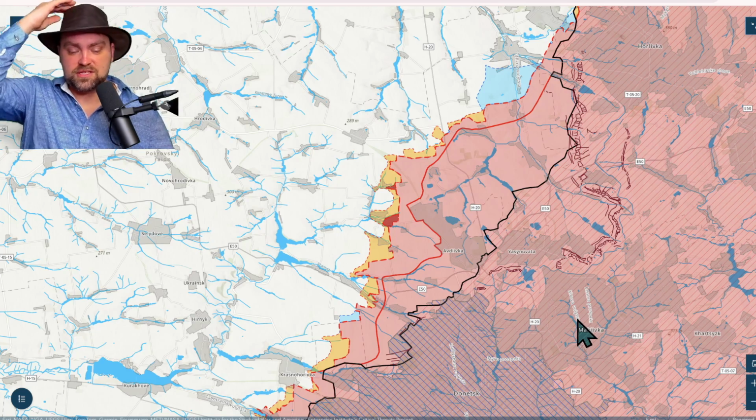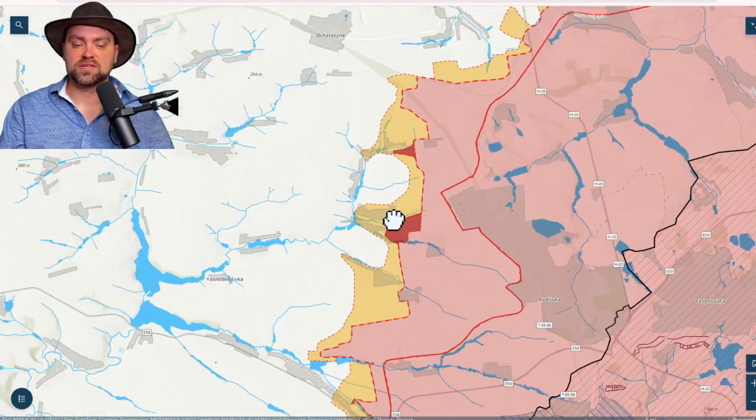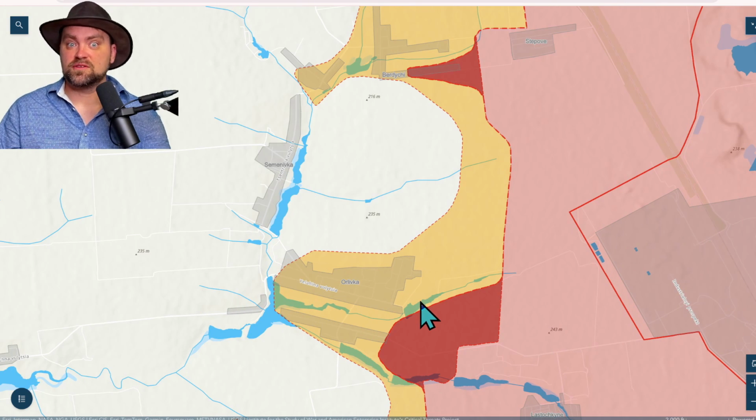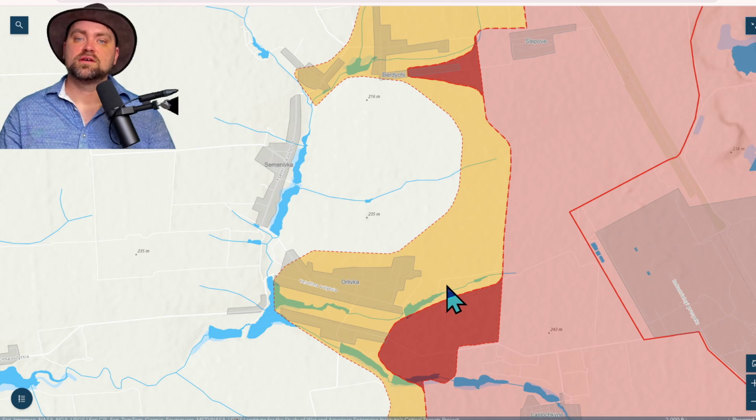Well, anyways, let's go. Russia advances in Avdiivka direction. They continue to attack Ukrainian forces. We have this update from the Institute of the Study of War. The Deep State military map hasn't published today's version so far. That's why let's check this one.